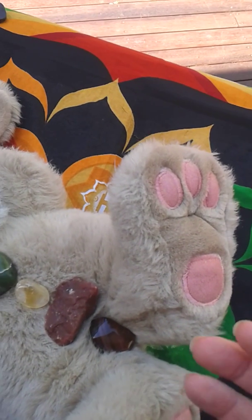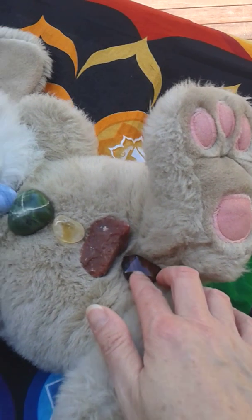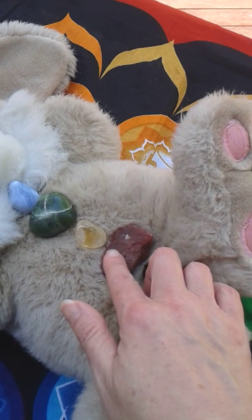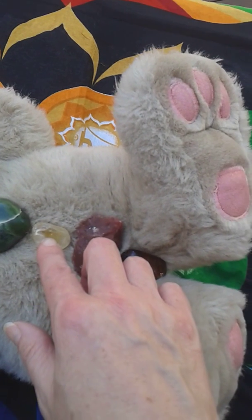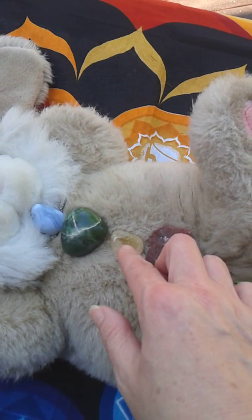A stone with flash makes me smile. So in any case, that's why I used the red tiger's eye. And this, of course, is a raw calcite for the sacral. I have this particular piece of citrine, which I usually use in my grids.